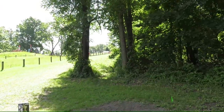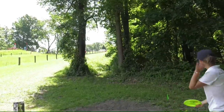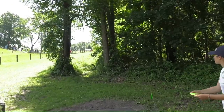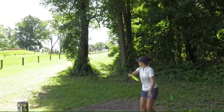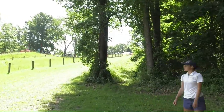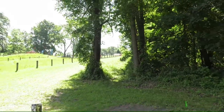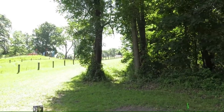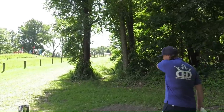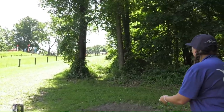She kind of giggles to herself as she pulls that one into the rough, but that is no laughing matter. If you go right here, it's a tough approach because it plays directly uphill, like a lot of the other holes, and it is just really tough to get it up and around the corner. If I could point out where the basket is on 18, it'd be straight ahead. That gap is nowhere close to the line. It has to go out of that gap and then go directly right.